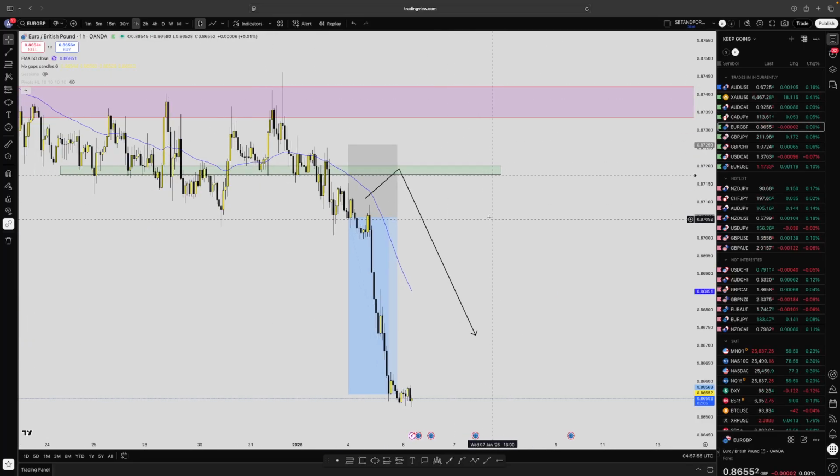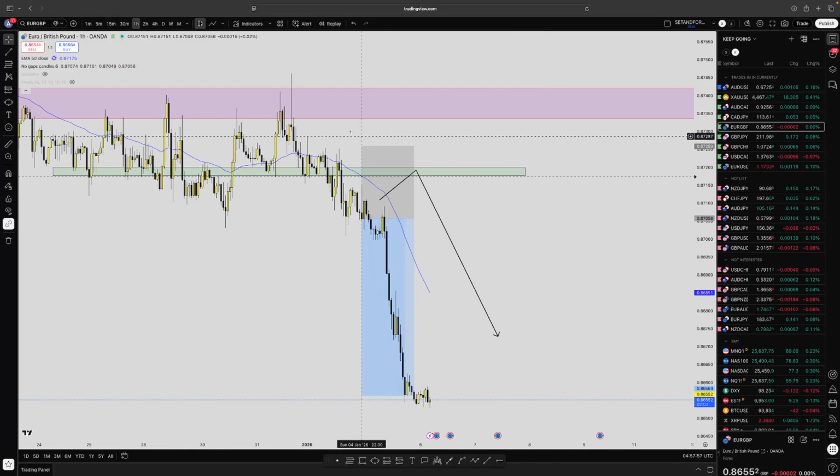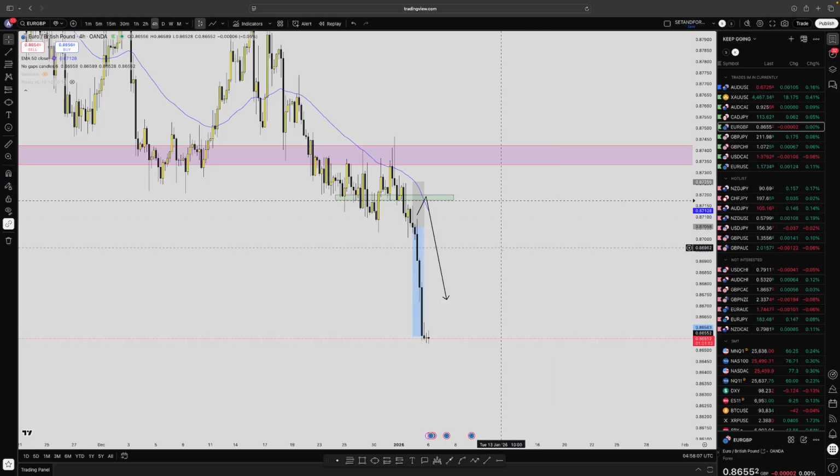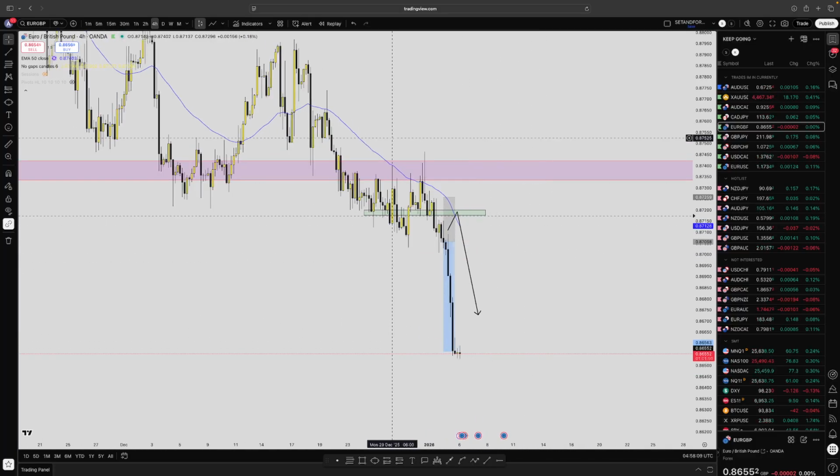Euro GBP, this trade played out amazing. I would have loved to enter it, but I was asleep when it ended up having the push. So yeah, man, this trade just tanked straight to take profit.